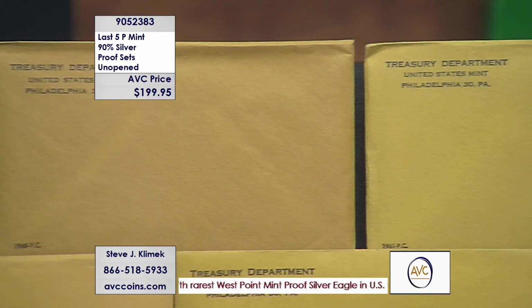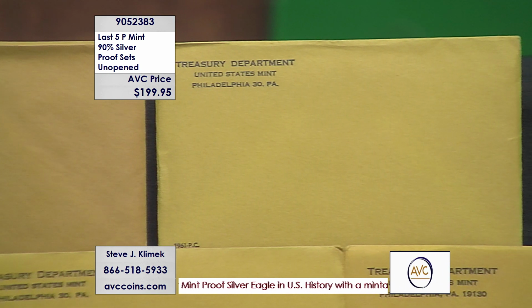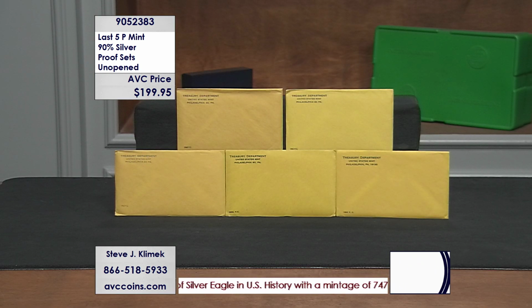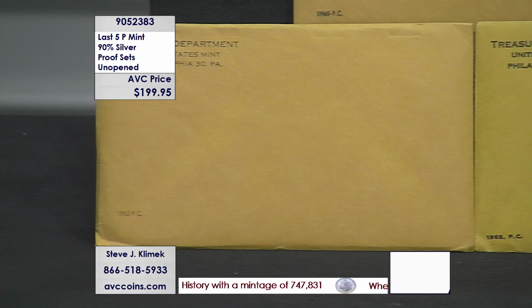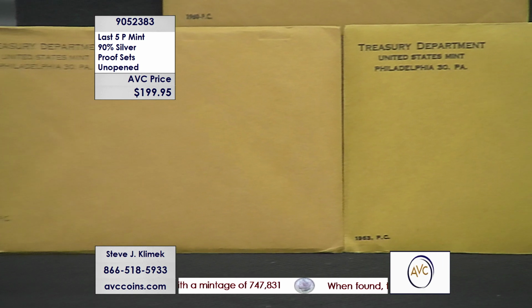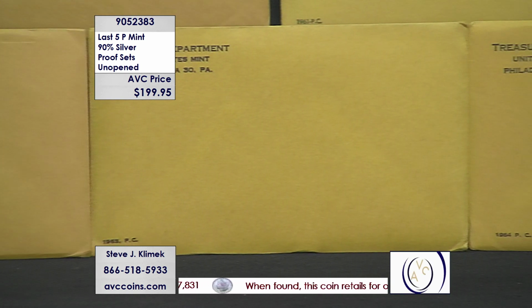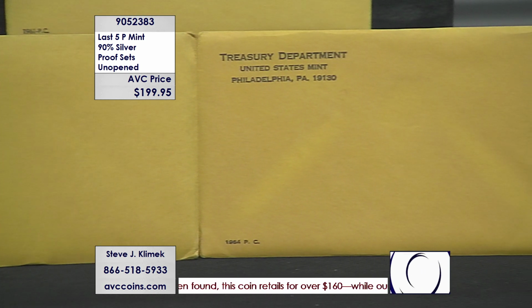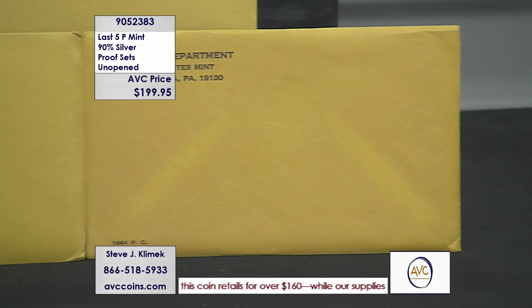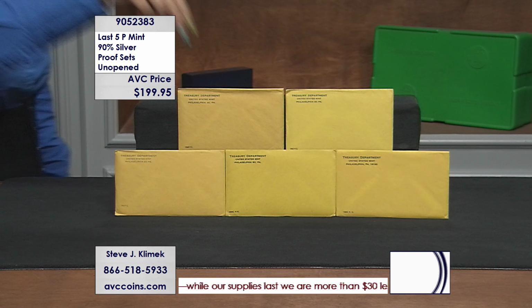Coin by coin, not over $600. We're a third of that at $199. $199 divided by 5 sets is under $40 for an unopened 90% silver Philadelphia issue, a half century plus, almost three-quarters of a century old proof set. And then the kicker again, remember, the U.S. Mint's currently selling the 2022 silver proof set for $105. You can get 5 vintage sets for $199.